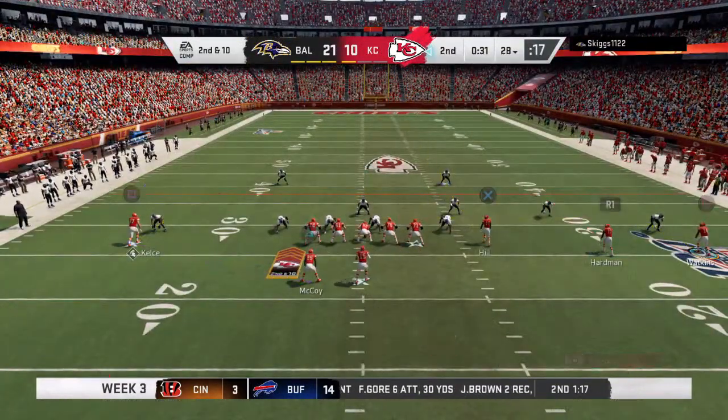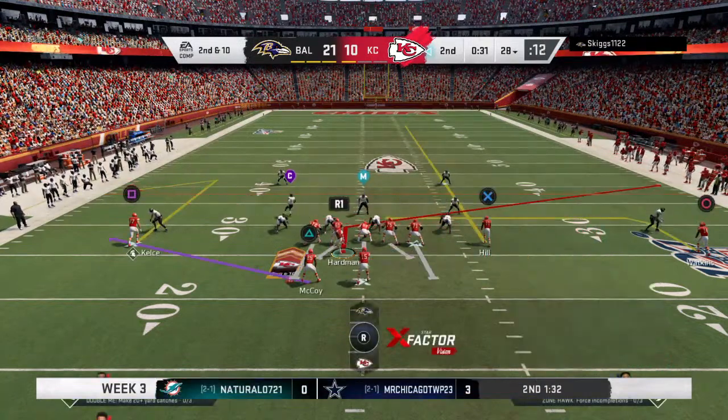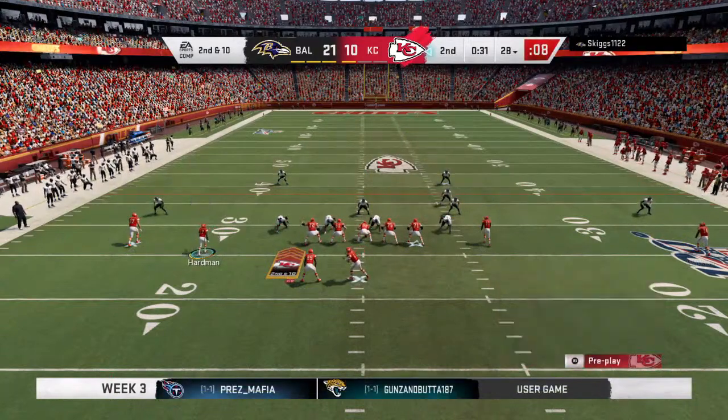Yellow. 48, Mike, 48. Mike, watch the smoke. Watch the pass. Here we go. 61. Matchbox, light. 0-15.